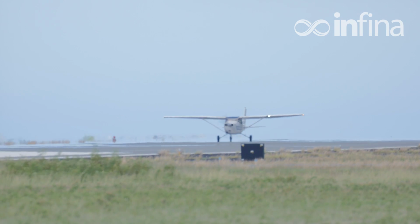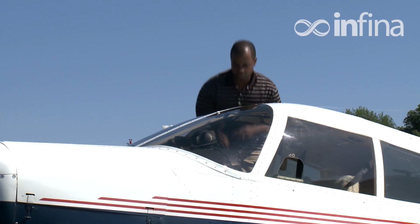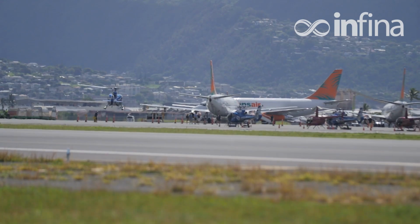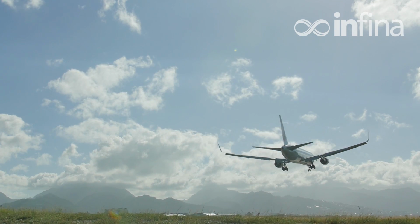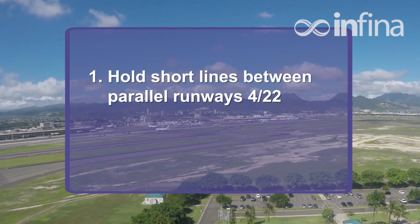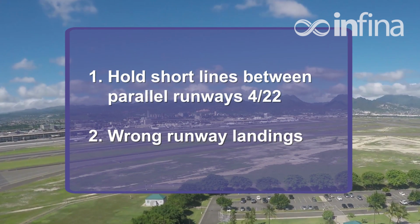Runway safety is one of the FAA's highest priorities for safe flight. And as GA pilots, it needs to be one of ours as well. Let's take a look at one of the nation's busiest and most challenging airports, Honolulu International. In this video on HNL, we focus on two runway safety issues: hold short lines between parallel runways 4 and 22, and wrong runway landings.